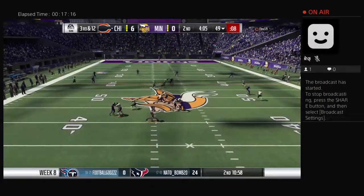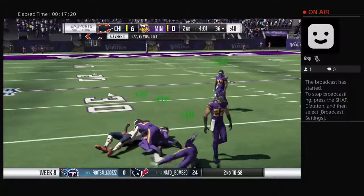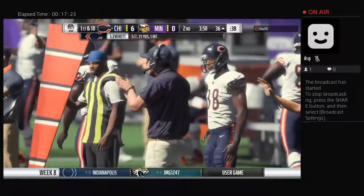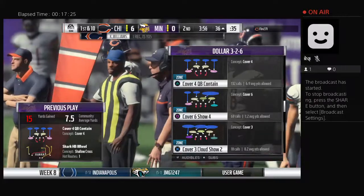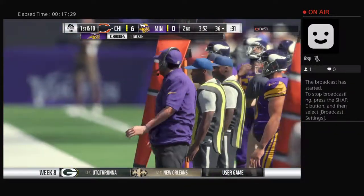To throw on 3rd down. Everett. Oh, he's got a man wide open, complete. And he's able to get the first before he's taken down at the 36. A solid gain of 15 yards, and the sticks move.